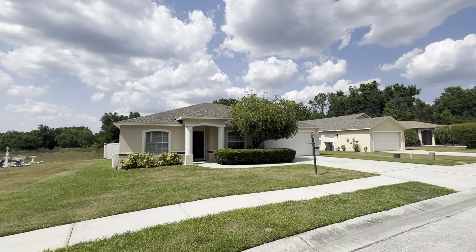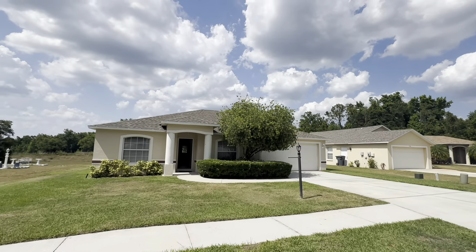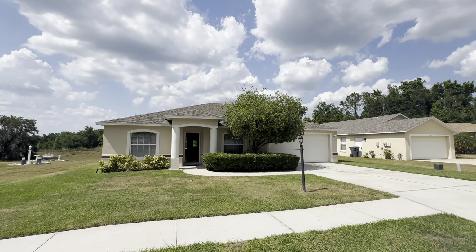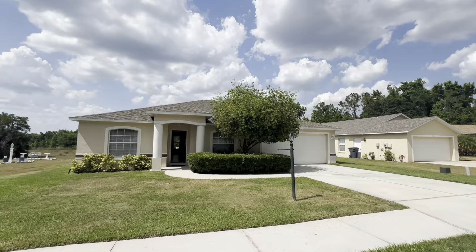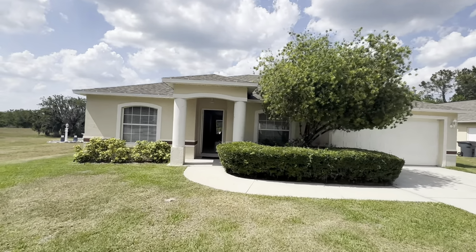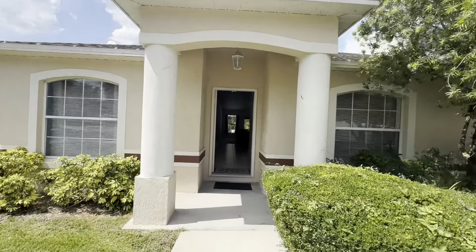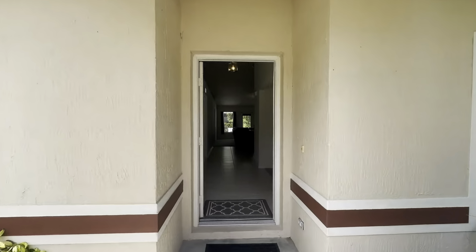Okay, let's take a look at 7912 Sugar Pine Boulevard. This is in Northwest Lakeland. This home is 4 bedrooms, 2 baths, a little over 1,700 square feet, and it's got a beautiful pool in the back too. So we want to give you an idea of a slower walkthrough on this home.